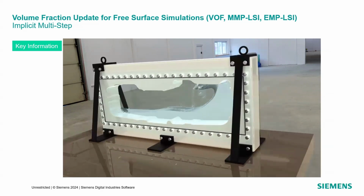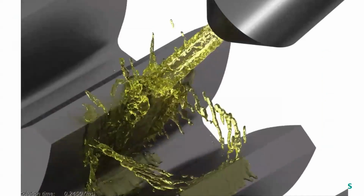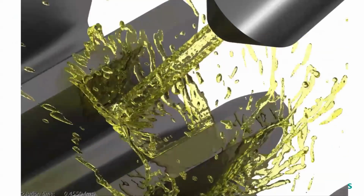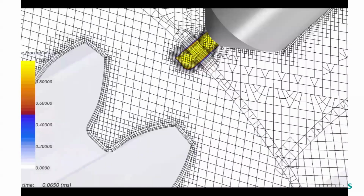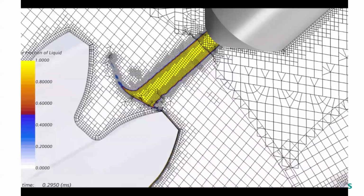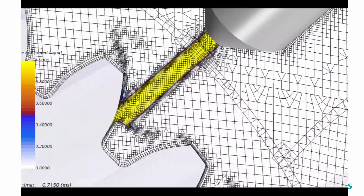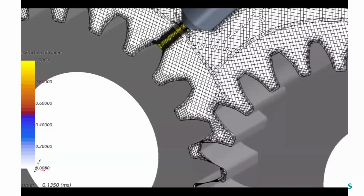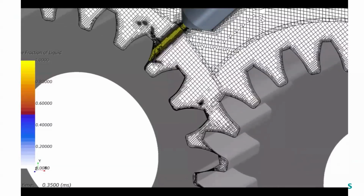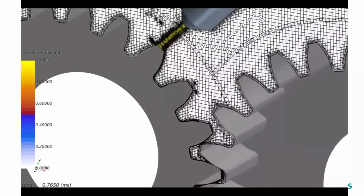Then really the last one to capture all of those technologies is this volume of fluid modeling of oil injected on a gear. This is again automated mesh refinement. As you can see here, the mesh refines around the free surface of the oil jet to really help you resolve that very quickly. And it means that you can tackle problems like this without hundreds of millions of cells, because you can do mesh refinement as it goes.